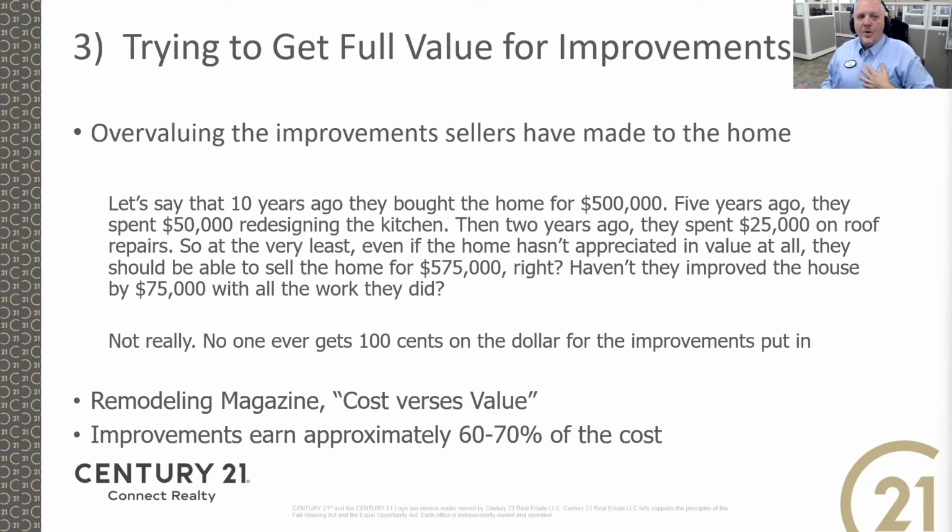Okay, so here's the example. Let's say that 10 years ago they bought the home for $500. 5 years ago they spent $50,000 on a kitchen redo. Then 2 years ago they spent $25,000 on roof repairs. At the very least, the home should have appreciated in value, if at all, so they should be able to sell the home for $375, right?